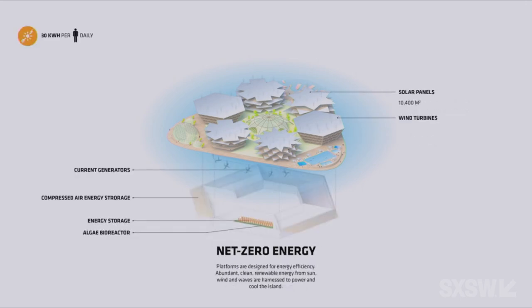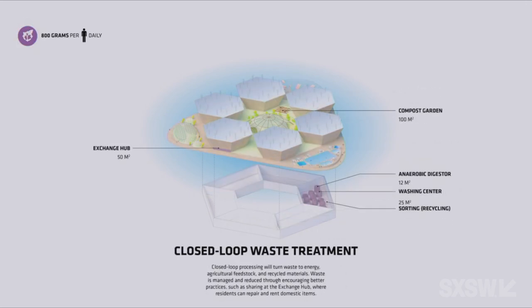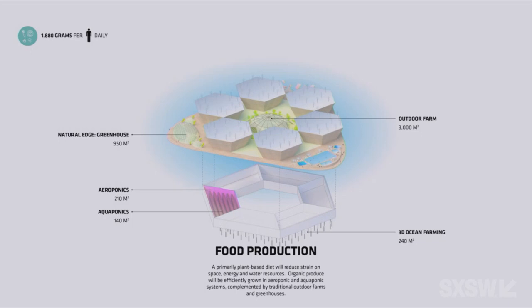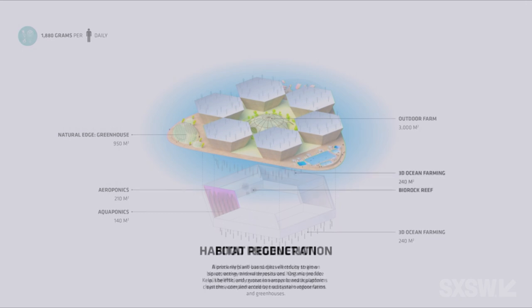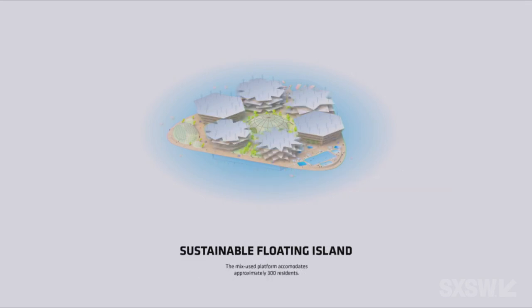And then we have this barge underneath it where we can store energy, photovoltaic panels, vertical axis windmills on the roofs, sort of freshwater autonomy with the whole system of rainwater collection and recycling, a closed loop waste treatment facility, some agriculture outdoors, some in greenhouse, and some using grow lamps in a basement as a kind of backup. We can even have vertical farming underneath, like sea farming, seaweed, fish farming. So it can also start actually creating habitat and a reef.